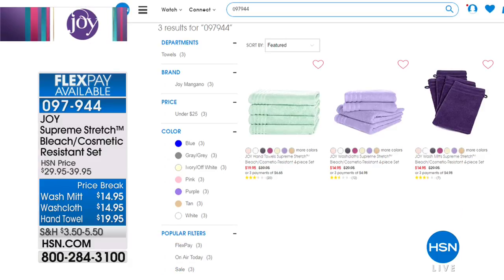And by the way, even the hand towels are great to use, not just in the bathroom. You can use them in the kitchen as well. Oh, absolutely. Joy always uses them when she's making spaghetti. Yeah, that's right. So definitely treat yourself to all of them today.